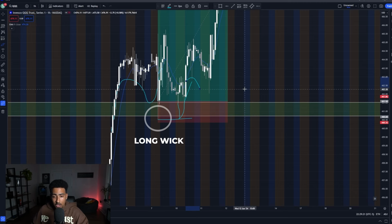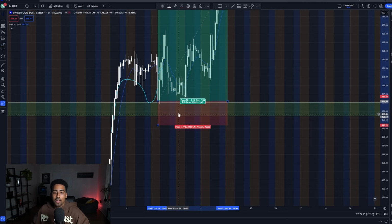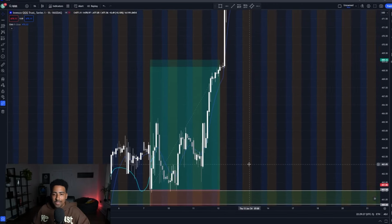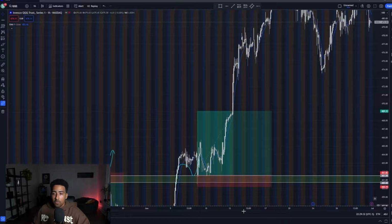And it's very, very common. So placing your stop loss below that wick will allow you to still capitalize on the move and not get stopped out early. And as you can see, on both of these positions, you would be wildly successful.